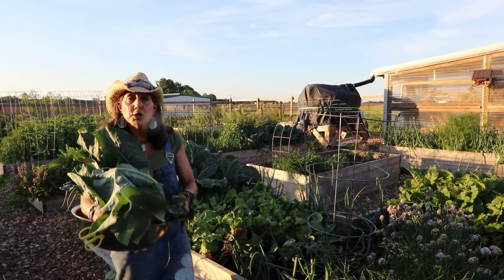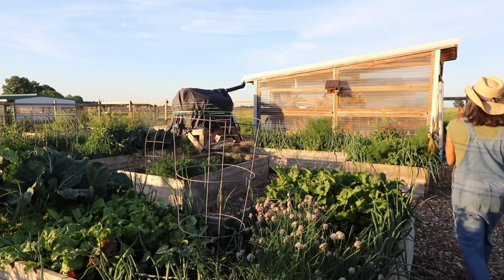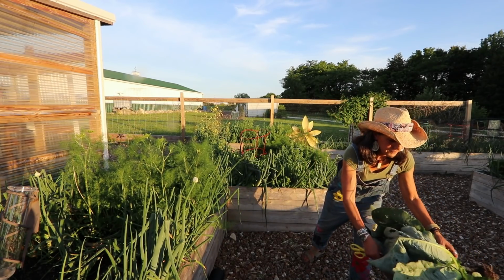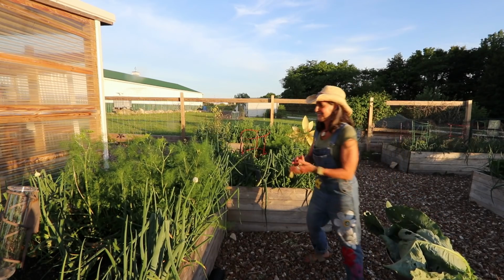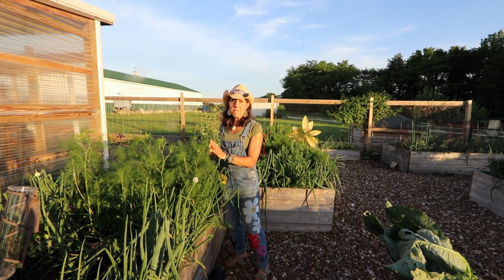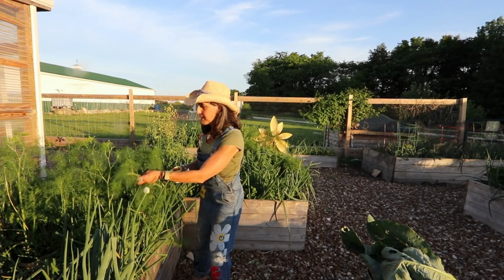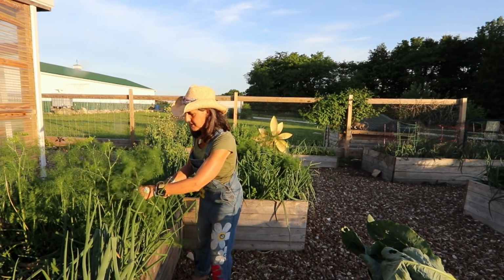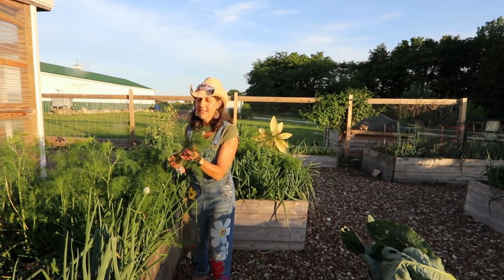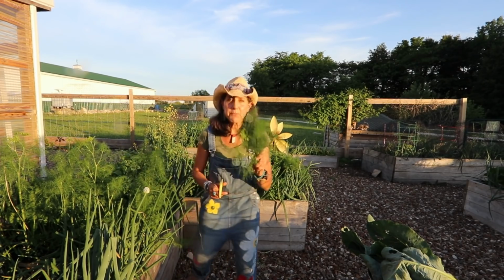Now we're going to need some herbs to go with this recipe I'm going to show you. So I'm going to use fresh dill. Fresh dill smells heavenly and it makes everything taste amazing. Nothing like fresh dill. So I'm going to cut a couple of these to put in the recipe. It'll totally change what we're going to make, from tasting good to tasting awesome. Now I'm going to use another herb too.